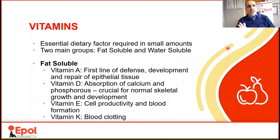If we look at the next category, that's the vitamins. So vitamins are essential dietary factors that are required in small amounts to make any human, animal, insect, or bird body work normally. They divide it into two groups, the fat-soluble vitamins, and that's vitamins A, D, E, and K. They are the first line of defense, especially vitamin A, and it's also important when it comes to development and repair of skin or the inside of the mouth or anything that's in direct contact with the environment. So the fat-soluble vitamins just means that they can be stored in the body.